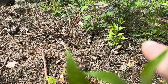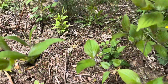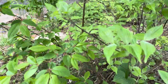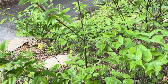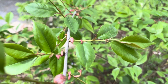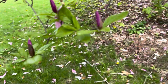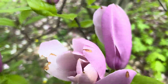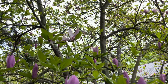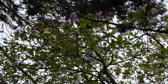I'm pretty sure that is some goldenrod I planted. Dogwood. Dogwood. Black cherry. And let's not forget the saucer magnolia. I want you just to take a look from underneath the canopy here. It's so pretty.